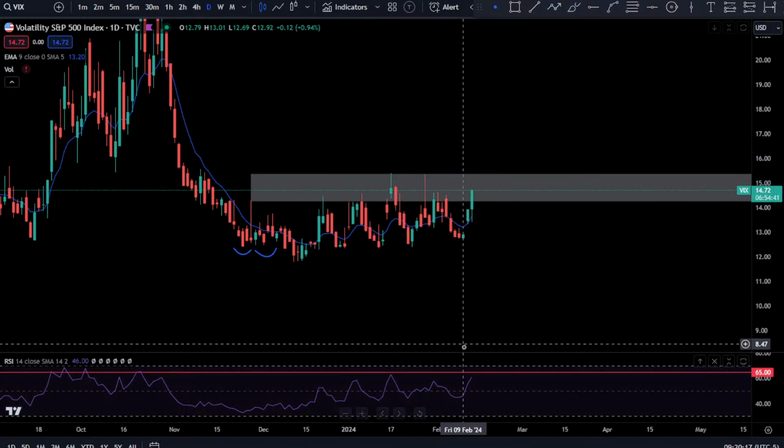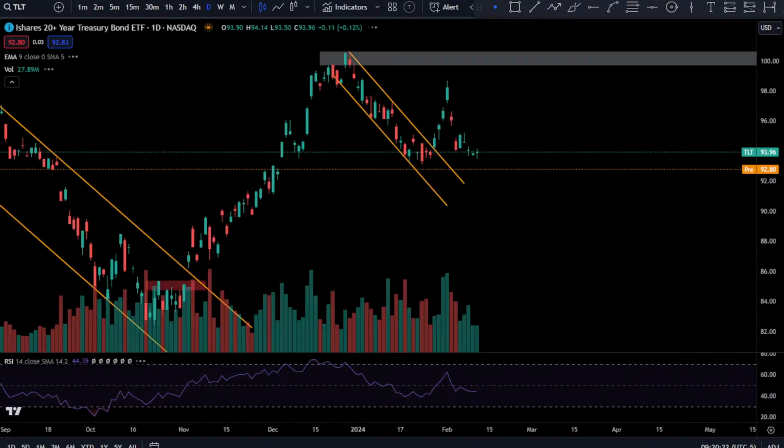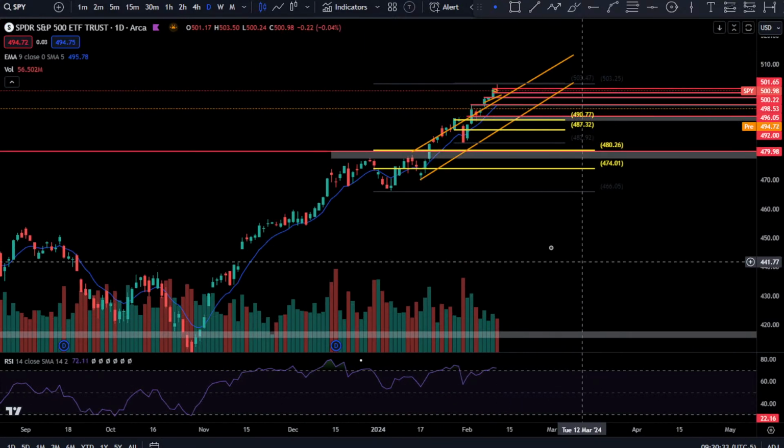So if you see VIX, see this RSI up here today, look for that dead cat bounce that I was just speaking on over here on SPY. Where's my... all right, I don't know where it went. There we go, SPY. All right, look for that dead cat bounce.